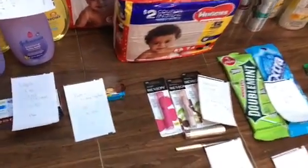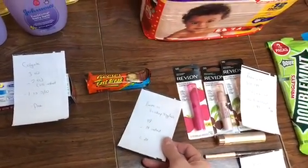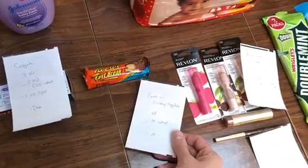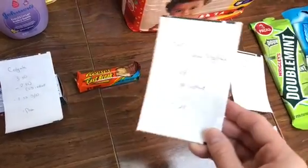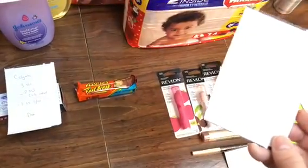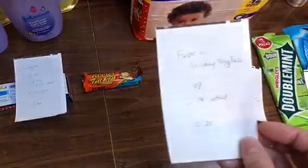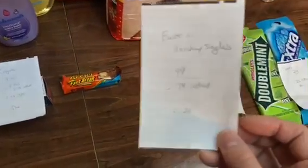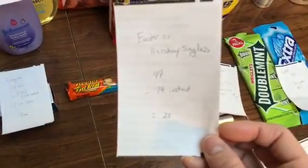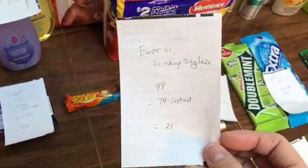All right, so I didn't realize the Hershey singles were included. I thought it was just select Easter candies, but the singles are also included. So I picked this up for my husband's Easter basket because you actually get more candy in the singles than if you try to buy an Easter shaped candy, and my husband could care less what shape it is. So 99 cents. I used my 74-cent instant coupon, so that was a cost of 25 cents.